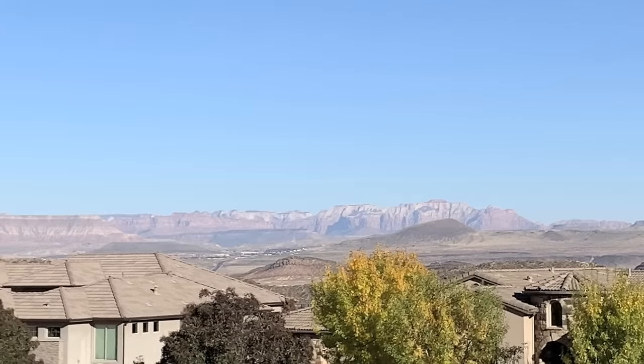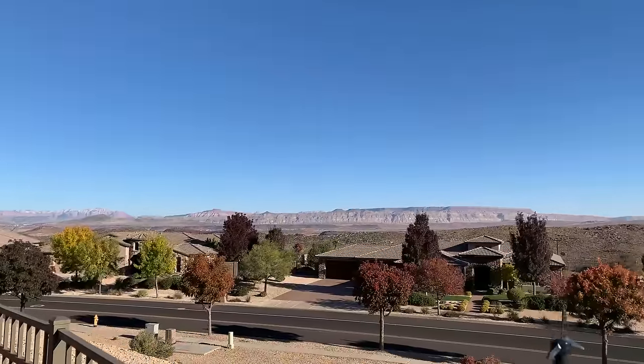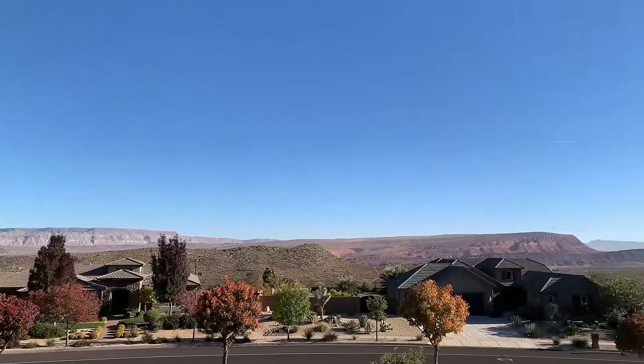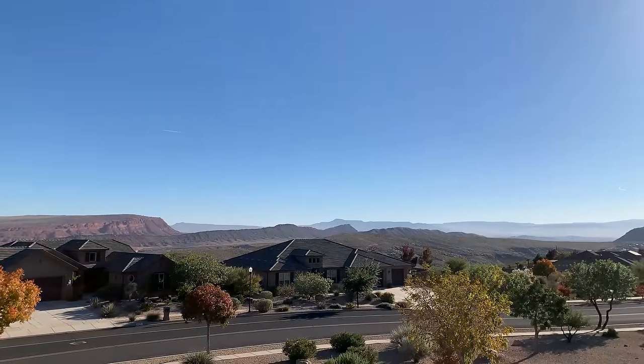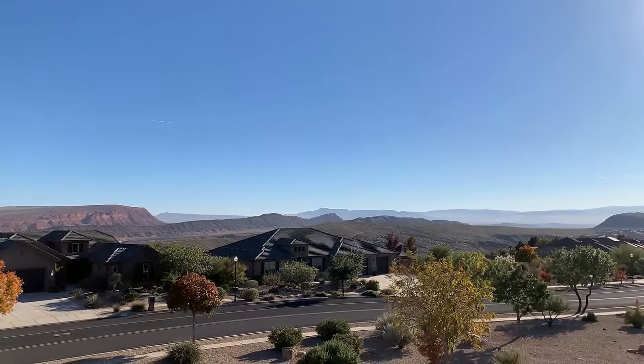The view from up here. Imagine being able to look out and see Zion Canyon from your backyard. Yeah, it's just right there. Right. And as you pan around, over here's one of my favorite places, and that's Warner Valley. These red cliffs, and boy, when the sun hits those red cliffs. And now we're actually looking way off in the distance at the north rim of the Grand Canyon. Isn't that something? What a view.